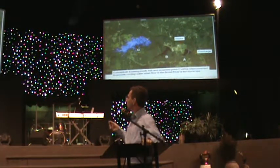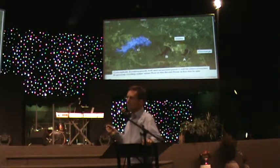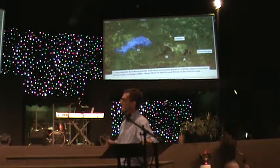Sometimes folks refer to these ponds as cooling ponds, but actually they don't provide any cooling benefit. They are a source for cooling water, but the cooling towers are what's providing the cooling effect for the plant.